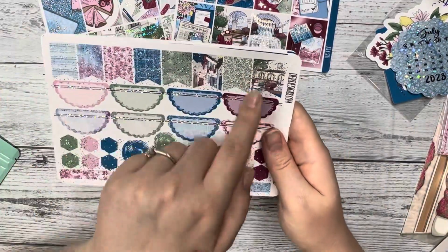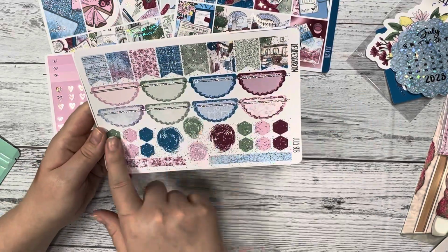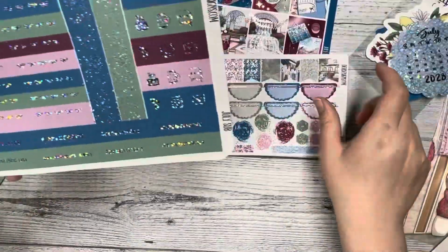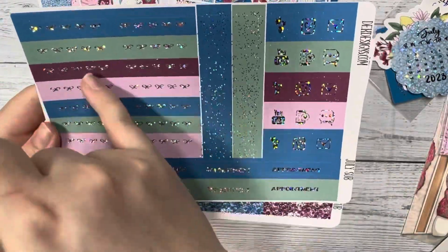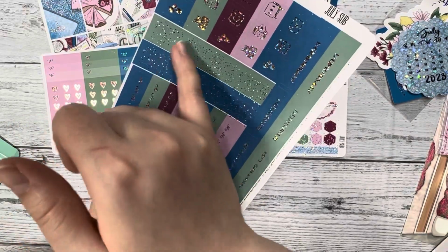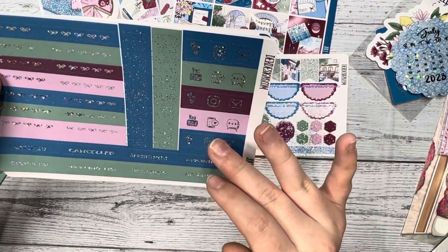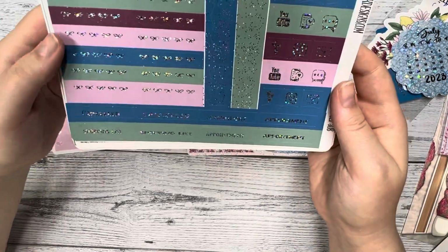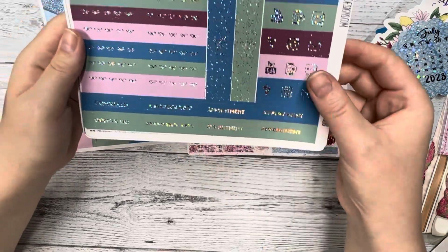Then we have our flags at the top, our scalloped half circles, and some layering pieces down there and short washi strips you can use. Then we have our bow checkered headers over here and weekend script banner backer and some icons off to the side that are useful for like YouTube, messaging, Instagram, social media, stuff like that. And at the bottom we have some headers like appointment, shopping list, canceled.